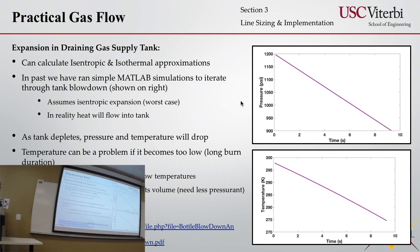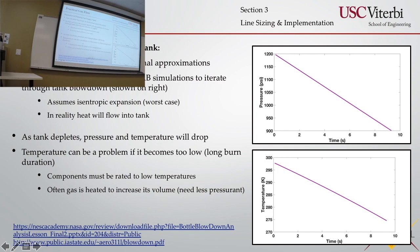But this is assuming isothermal expansion. No, sorry, isentropic expansion in the tank. So disregarding any heat flux in. So it's kind of a worst case estimate. Down here, a lot of these slides, I will reference some good reading material on this. So down here is some more theory about this.